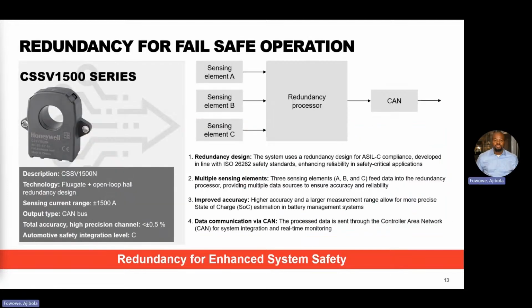I would like to highlight one of Honeywell's current sensors that we call the CSSV1500 amps. This was designed to ISO 26262 safety standards that includes some redundancy in the overall system that provides you better reliability for redundancy for fail-safe operation. The CSSV1500 series uses a combination of flux gates and open loop Hall technology. Sensing ranges up to 1500 amps, and the accuracy is 0.5%. It was designed for automotive, but this can be used in your battery energy storage systems as well.